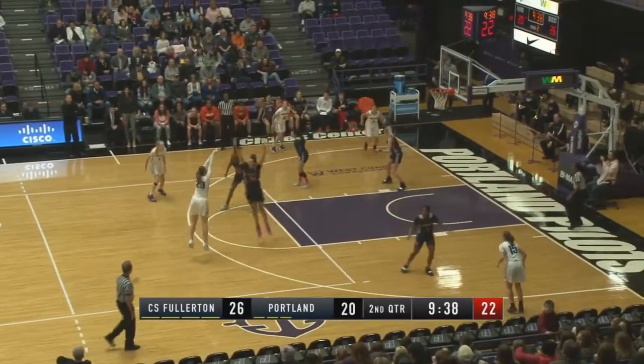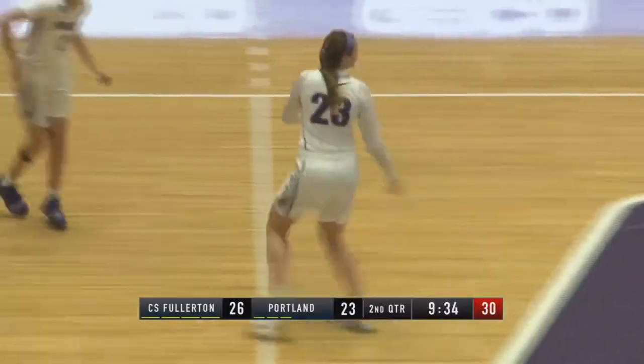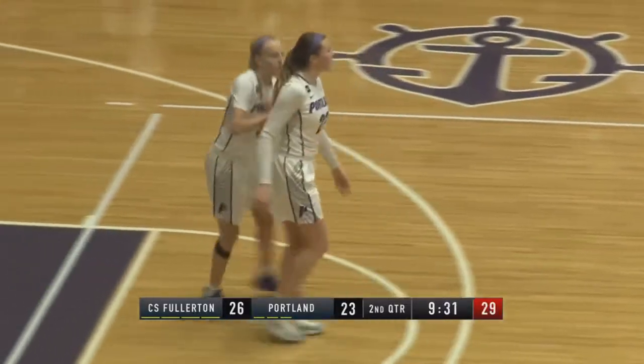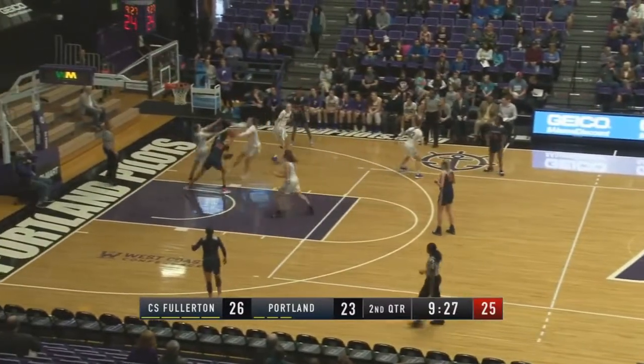Amy Brook, the freshman, is second on the team in scoring, 14 points per game, hits the three. Spencer looking to answer, and she does. Wow. Spencer stepped up quite a few times on that answer. Just when she knows she has a slight mismatch and you give her a little space, she's taking advantage. Both teams knocking down the long ball.